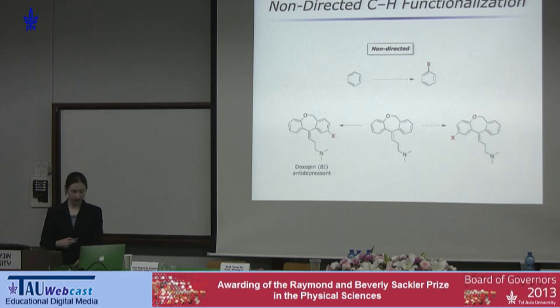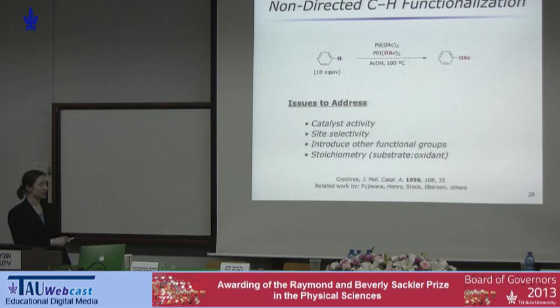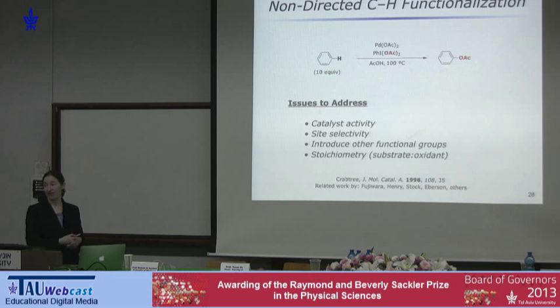So I think we thought that a good place to start for this chemistry was with Crabtree's reaction. I showed you at the beginning of the talk that Crabtree had demonstrated this exact sort of non-directed CH functionalization using simple benzene as a substrate, iodobenzene diacetate as the oxidant, and palladium acetate as the catalyst to generate phenylacetate as the product. Now, this is actually one of the best examples of this kind of reaction, but it still has some pretty major limitations if you wanted it to be useful.